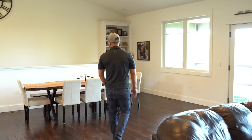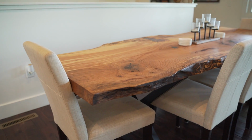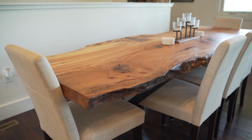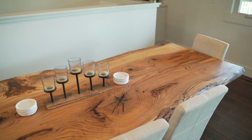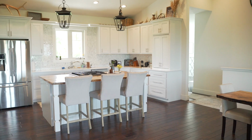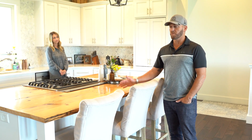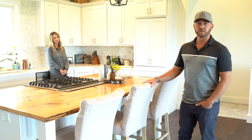And this was actually the first table I made. It's an oak live edge table. I'm not sure how old that tree was, but probably around 70, 80 years old. Made this island. It's basically pine from our old farmstead. I grew up on a farm in south central Kansas.